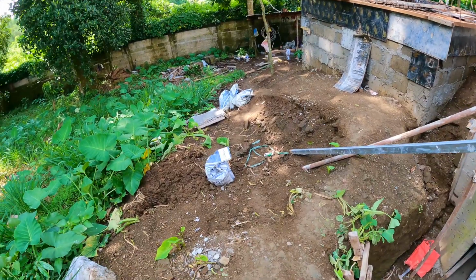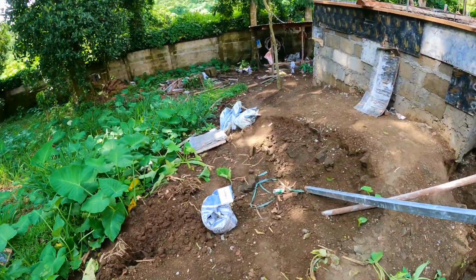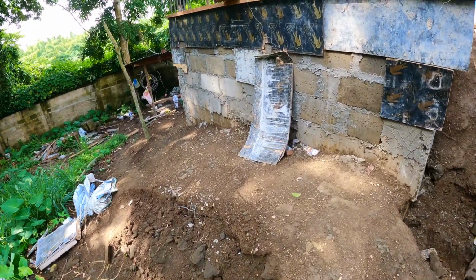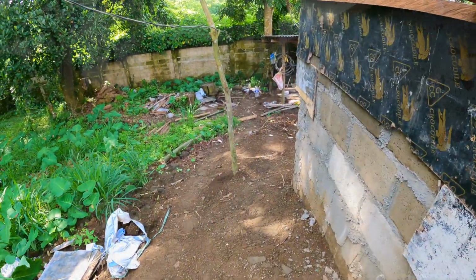And then back here, again, all the space back here is the backyard space that's beyond the build of the normal construction of the house. We'll take a look from the back area and see what that looks like.